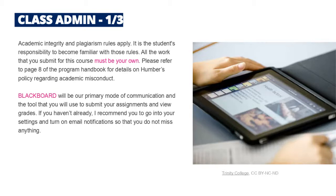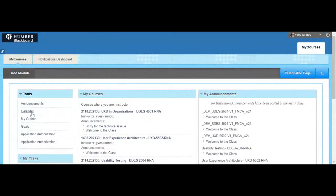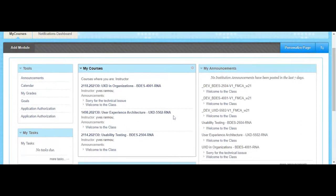Very important. Blackboard. So you are all in Collaborate, so you are able to access the class. You were able to come to the class environment. And in Blackboard, you're going to find everything. So make sure that you're comfortable with Blackboard, and let me just share Blackboard again. So this is a course view, but something I want to show you with Blackboard, which is very, very useful, is where you probably have more than one class.